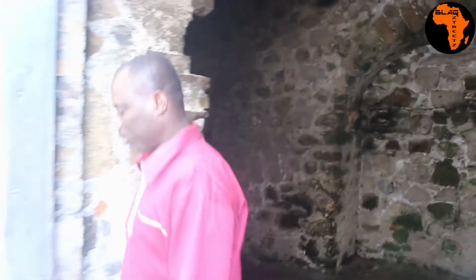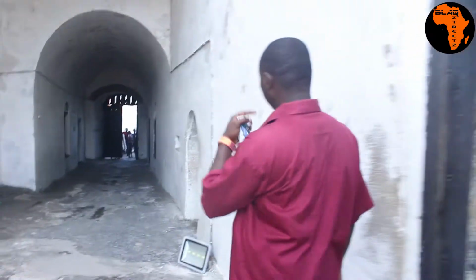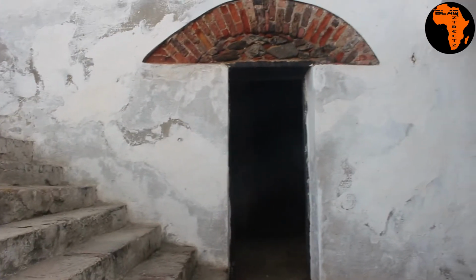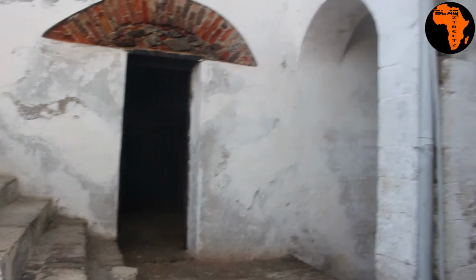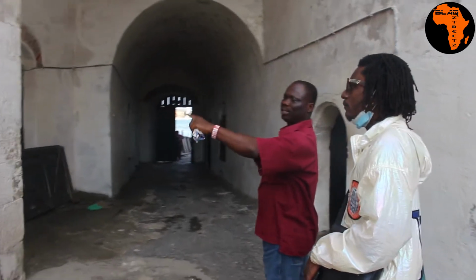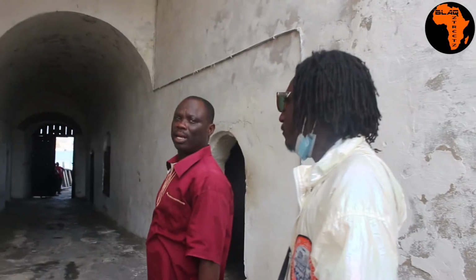Alright guys. Next to the female dungeon. All these were storage rooms, where imported materials were kept: bricks, oyster shells, limestone and oil, to construct the first and second stories. The smallest amongst all was later used as a condemned cell.